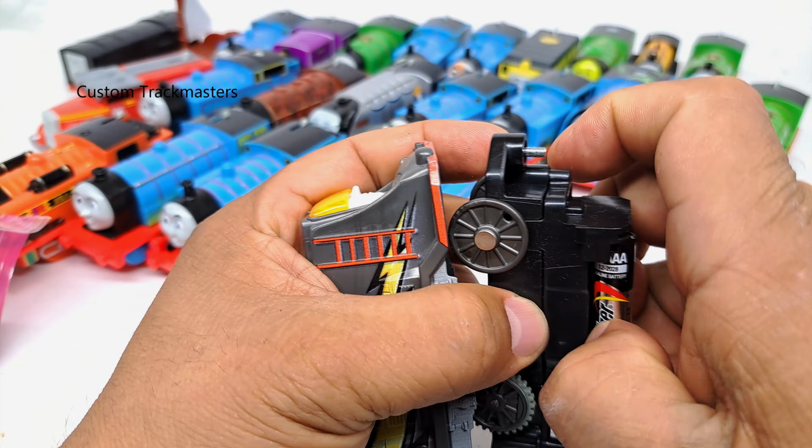Oh yeah, it works. Now I remember I have some tracks laying around somewhere in the garage, but I don't know where. Oh, very sensitive. Good. Yeah. Oh, look at that. It sped up. How does this work? I don't know. But you saw it. It went very fast. Good.